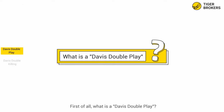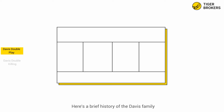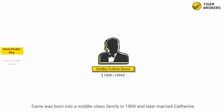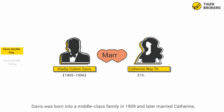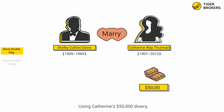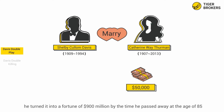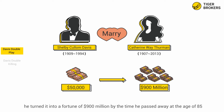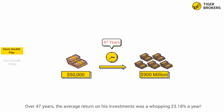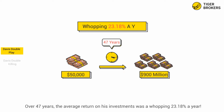First of all, what is a Davis double play? Here's a brief history of the Davis family. Davis was born into a middle-class family in 1909 and later married Catherine, the daughter of a wealthy businessman. Using Catherine's $50,000 dowry, he turned it into a fortune of $900 million by the time he passed away at the age of 85. Over 47 years, the average return on his investments was a whopping 23.18% a year.